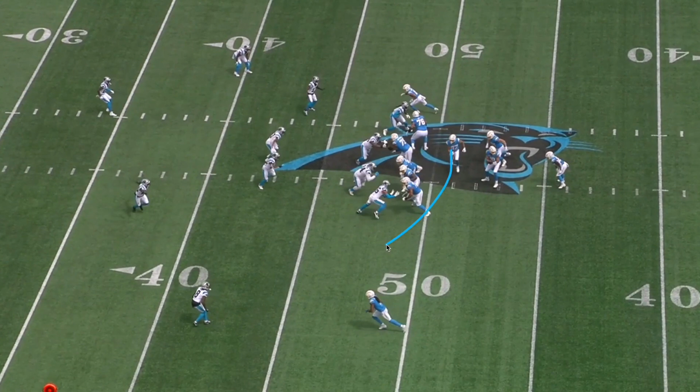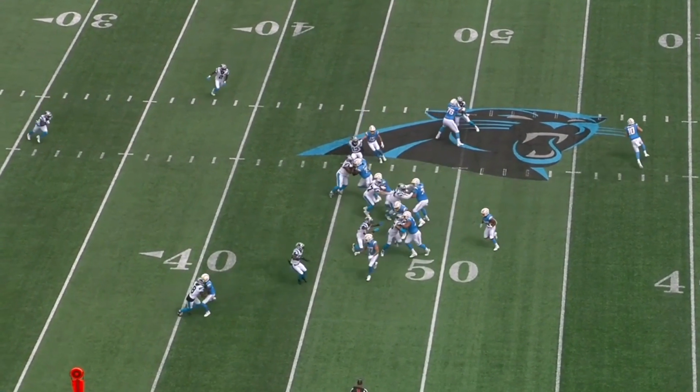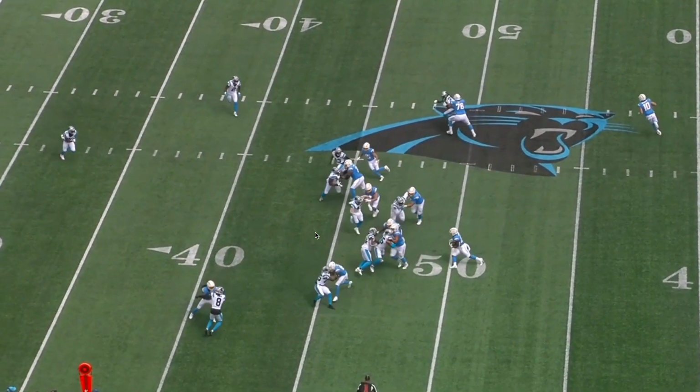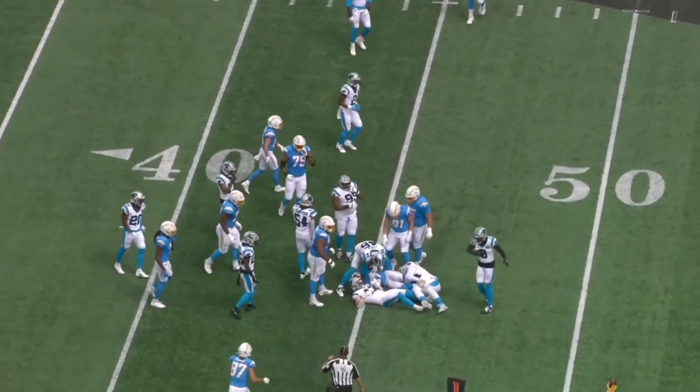So we're either going to have some type of run or fake coming over here. Based off of where these guys are headed right now, I'm guessing we've got some form of a run coming over here, but we'll run it. Yep, fantastic job. Is that Robinson down here getting off the block? Yeah, he did a good job on that play.